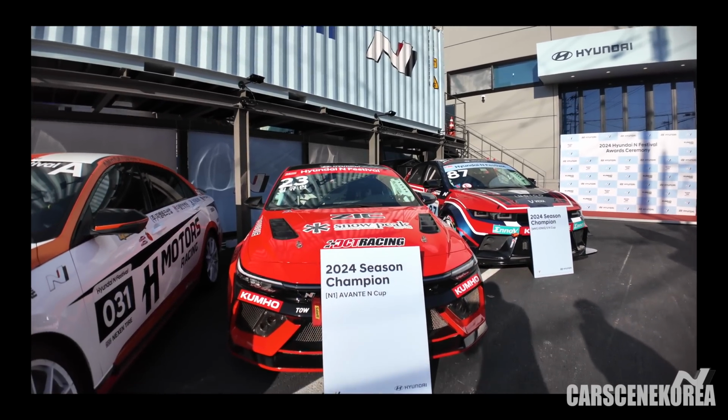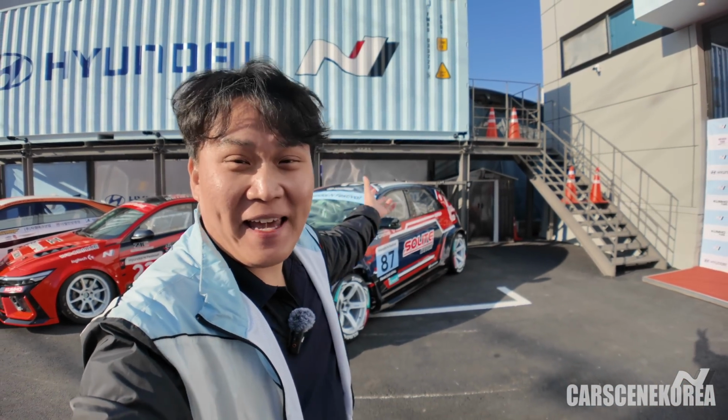And what I thought was just another award ceremony turns out to be this massive hidden performance garage that Hyundai did not reveal yet. And officially, they are going to launch this place next year. Heck, we have it already all built up. Why not just use it for the ceremony? So boom, they just dropped this garage.